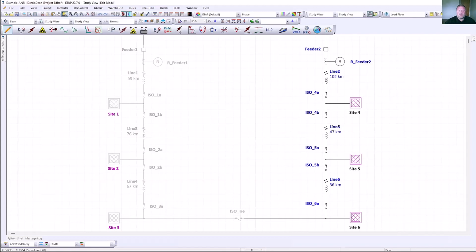With the fault location determined, the switching optimization engine can be used to quickly calculate the necessary steps to resume operation for all three sites. This engine takes into account the capacity of feeder 2 and ensures that the recommended restoration steps do not lead to an overload condition. In this case, the recommended steps involve opening isolator 1B and isolator 2A, then closing feeder 1 and isolator tie to energize the system fully while the crew addresses the fault on line 3.